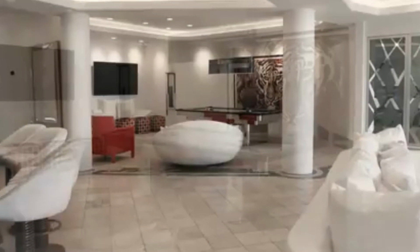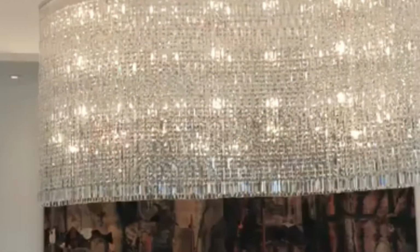Then we have a look at more of the living room. It looks like it has an open living room kitchen concept. And that chandelier I showed you was crystal. It's an 18-foot crystal chandelier was what I showed you. Then it has marble floors.